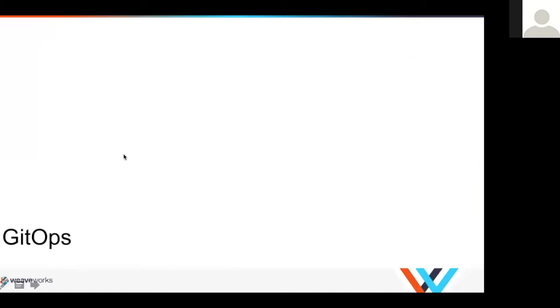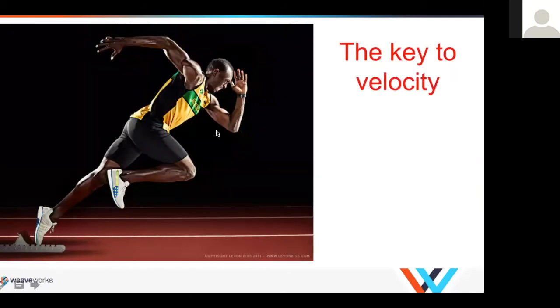So that's cloud native and continuous delivery, which I say come together as GitOps for developers. So now let's talk about GitOps, which I'm claiming is the key to velocity. And here's a nice picture of recently retired Usain Bolt.